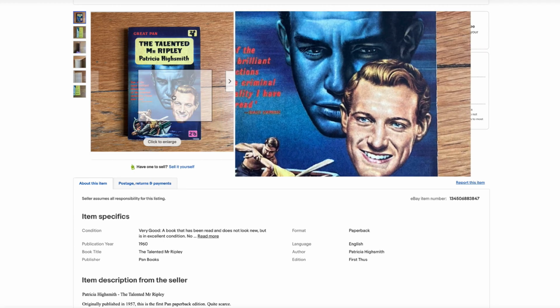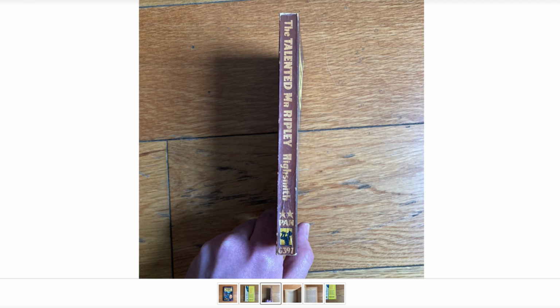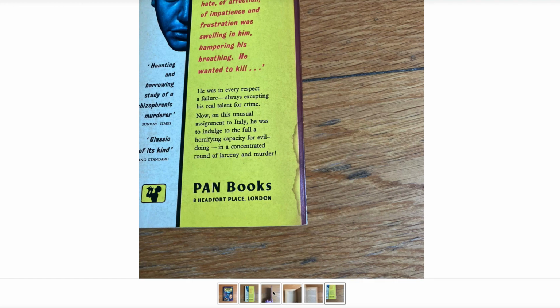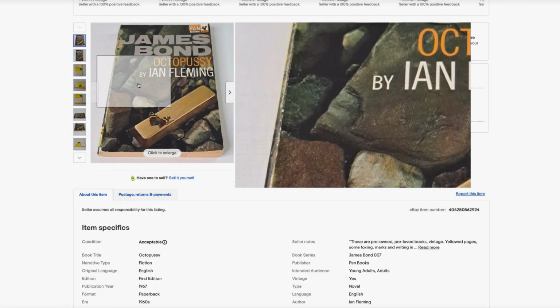This was very nice. I've never seen one go for this much money before. £55 for this copy of Talented Mr. Ripley. It is gorgeous. It's got that cover by Taylor, and I really like it. Mine's in about the same sort of condition. It's not unread, my copy, but it's got a few little defects. But it's a rare book, and I've only ever seen the one, which is the one I've got.